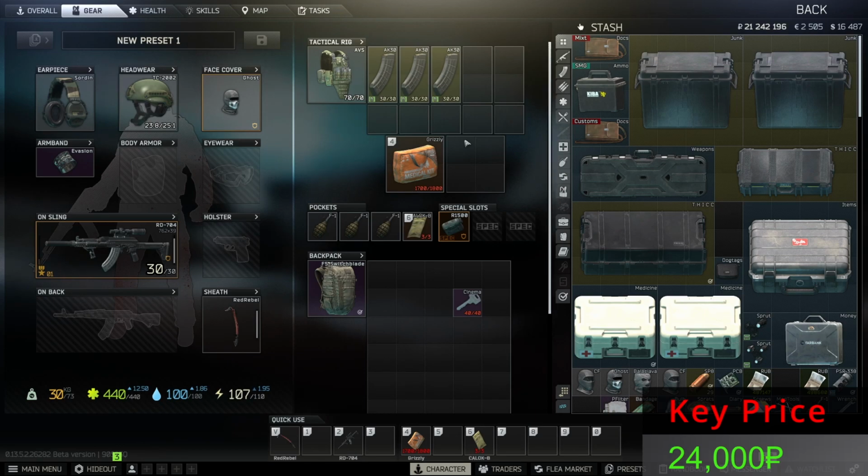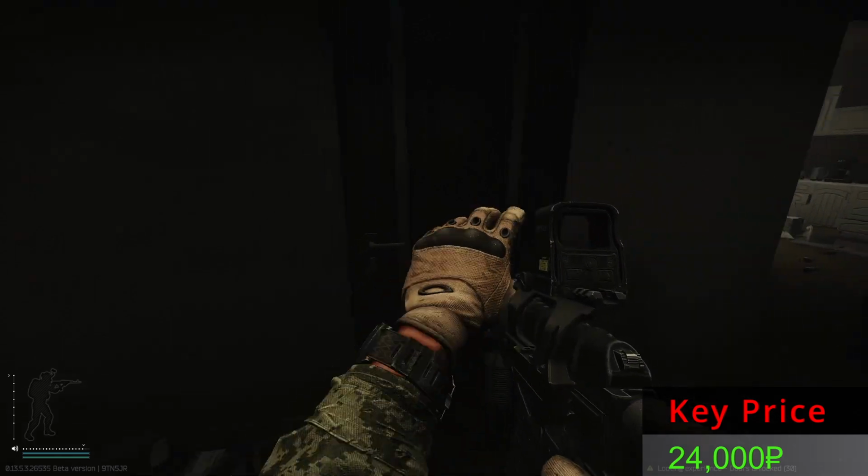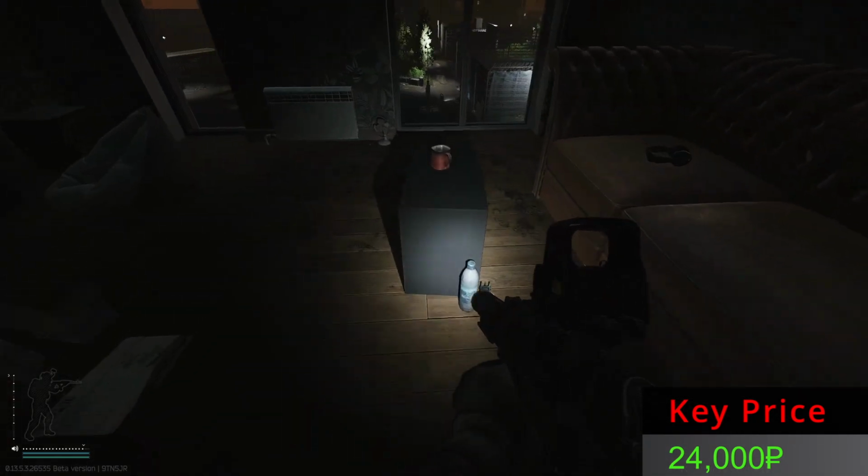Also, this is the loot that you can find inside this key. Ladies and gentlemen, get ready because we are about to unlock door number 1. Do we have something?